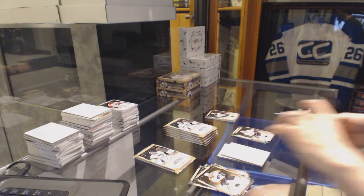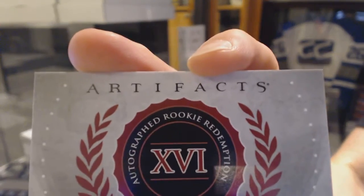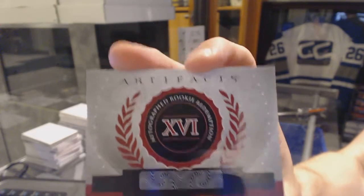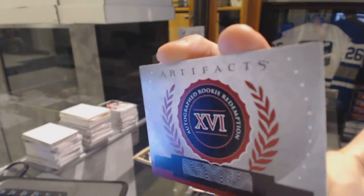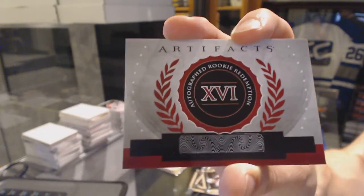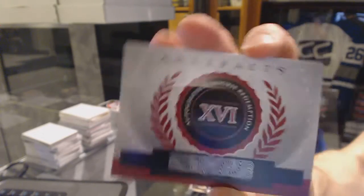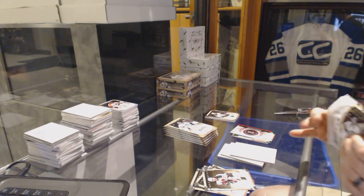And we've got an auto rookie redemption card number 16. I don't have the checklist open next to me, but if anybody's got one handy, auto rookie redemption number to 99, card number 16. So if someone's got the checklist handy, let us know who that is. That'd be nice because that's a pretty sweet card there, in what has been a disgustingly good half case so far.